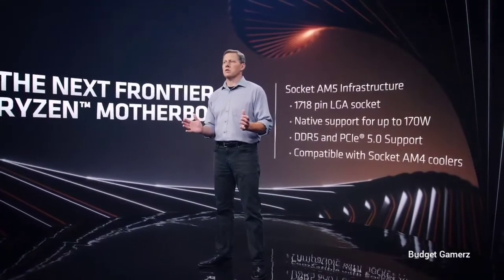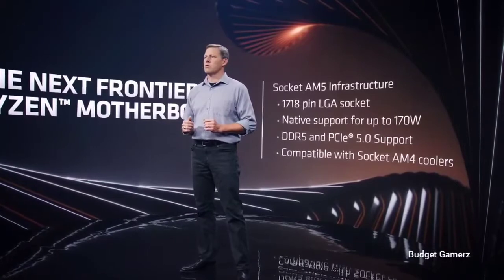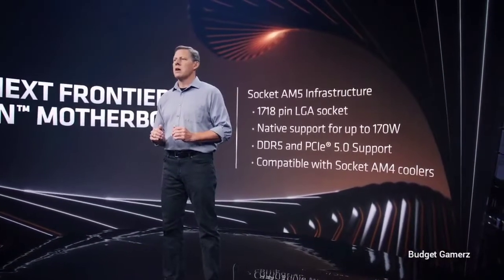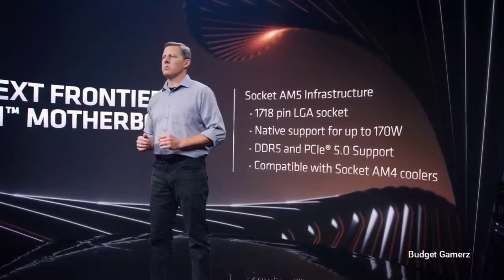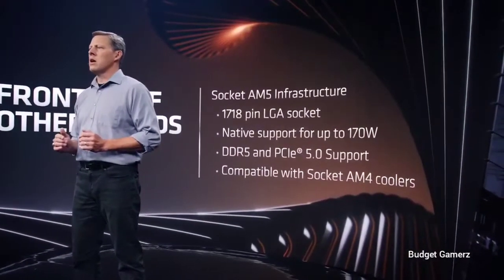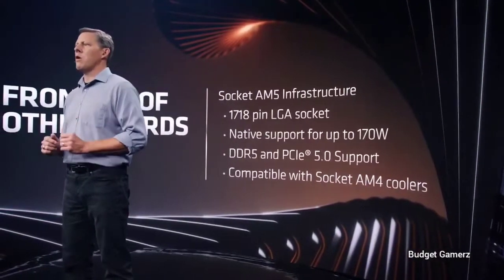Pair that with an expansion to new processor infrastructure groups all the way up to 170 watts TDP to take advantage of the performance per watt efficiency of leading-edge process technology nodes, unlocking even more all-core performance. It incorporates next-generation I/O capabilities, including dual-channel DDR5 memory and the capability to drive the most PCI Gen 5 lanes from the processor socket in the industry.